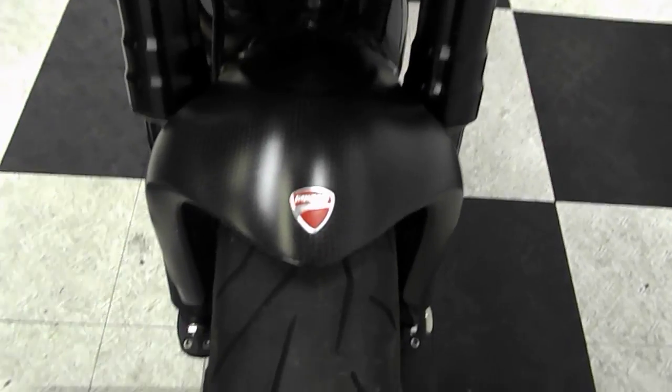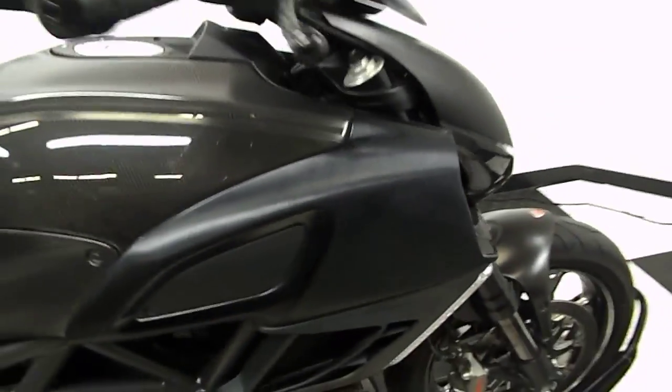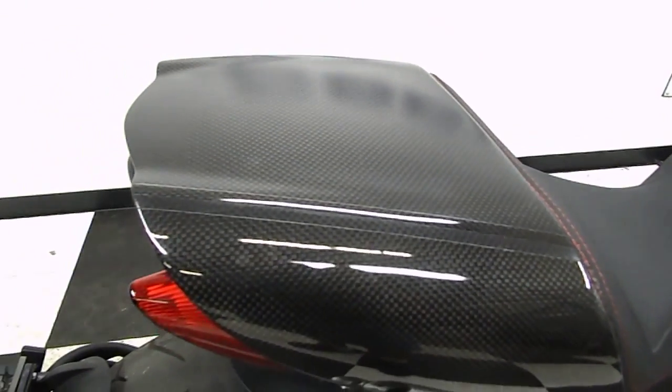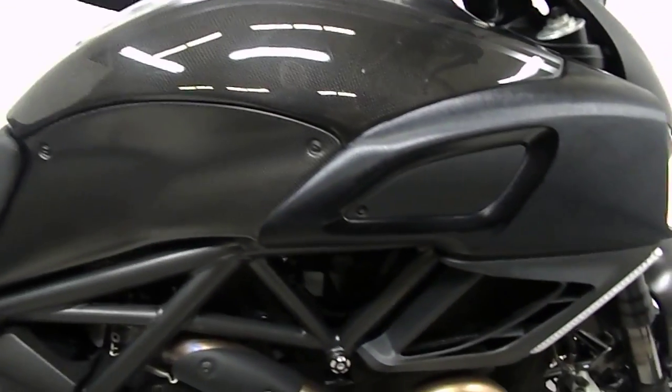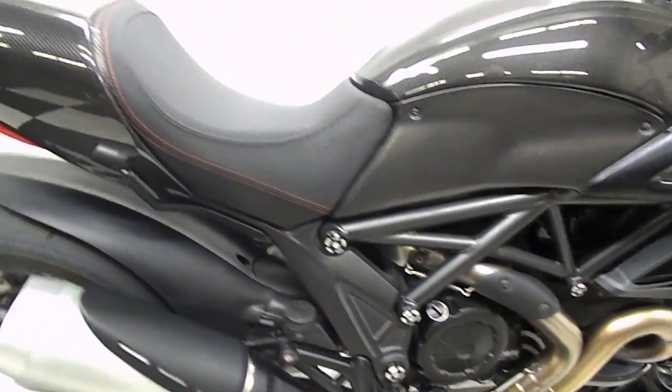Overall, this bike is pretty stock, but like I said, carbon fiber everything. Tires are in excellent shape still. This bike doesn't have a scratch on it. It's got all the Ducati frame plugs as well.